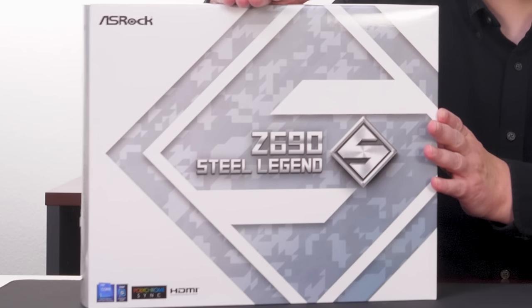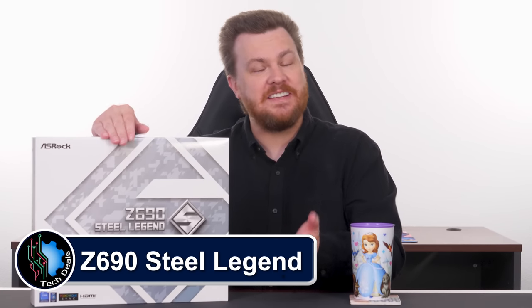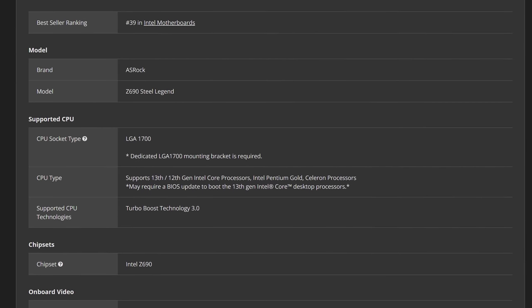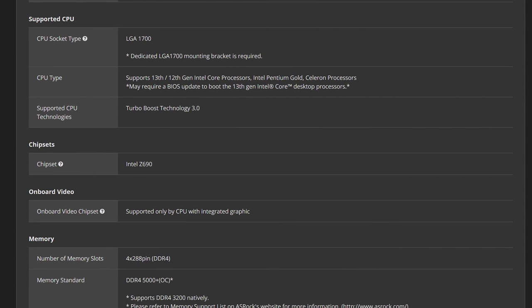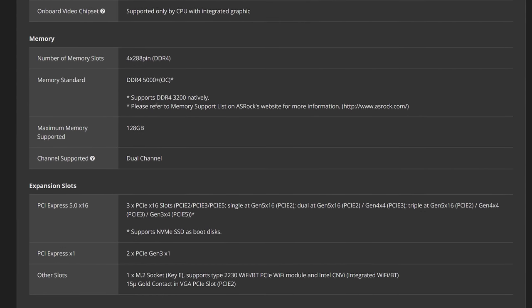Which motherboard would I buy? This Asrock Z690 Steel Legend would be very high on my list. As you can see, I bought one. For under $200, you get a premium board with good power delivery, enough USB ports, PCI Express lanes, M.2 slots, and other features for most users.